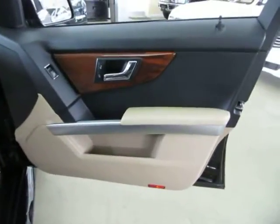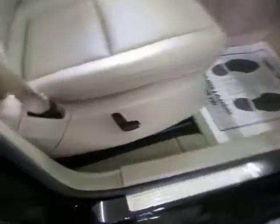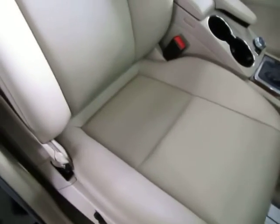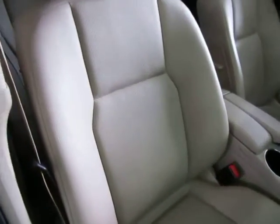Right front door panel, same way. You've got power seat and power recliner on the passenger side, not just the driver. Alright, there's something I need to mention to you about this vehicle.